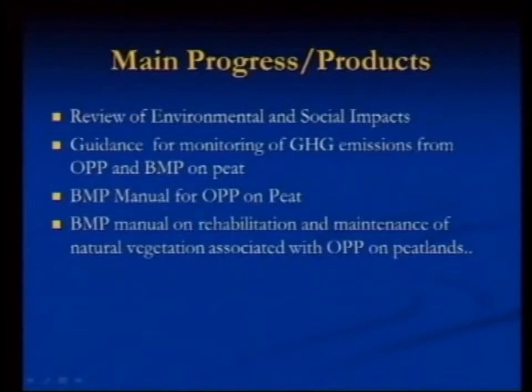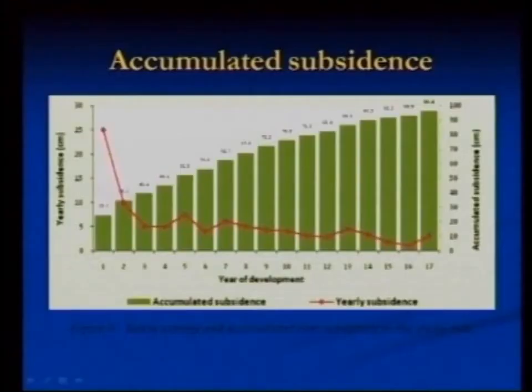I won't go through every page of the results, but highlight some of the key issues, in particular in relation to the impacts and the best management practice manual for oil palm plantations on peat. One of the key challenges in peat is that as soon as you open and drain, you will get subsidence. So this is a 17-year period, about a 1 meter subsidence in 17 years. In a 20 or 25-year cycle, we're losing more than a meter, 1.3 meters of peat soil subsidence. And that has a very significant impact on the long-term viability of the plantations on peat.